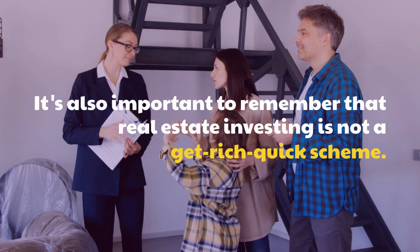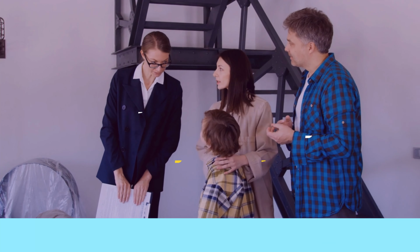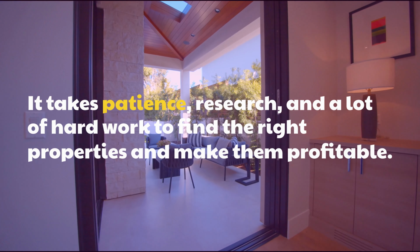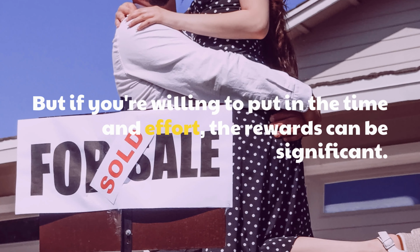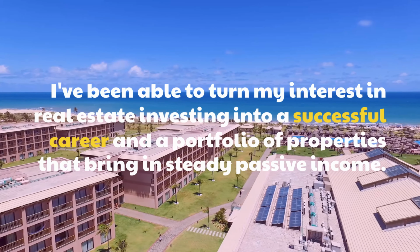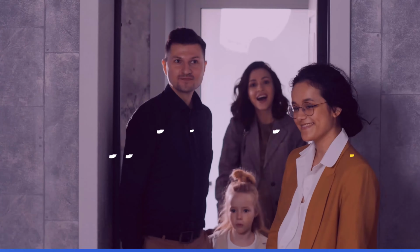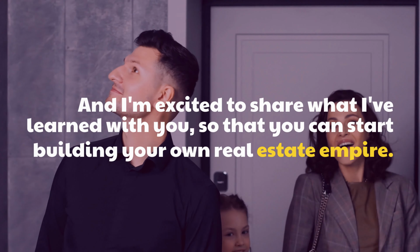It's also important to remember that real estate investing is not a get-rich-quick scheme. It takes patience, research, and a lot of hard work to find the right properties and make them profitable. But if you're willing to put in the time and effort, the rewards can be significant. I've been able to turn my interest in real estate investing into a successful career and a portfolio of properties that bring in steady passive income. And I'm excited to share what I've learned with you, so that you can start building your own real estate empire.